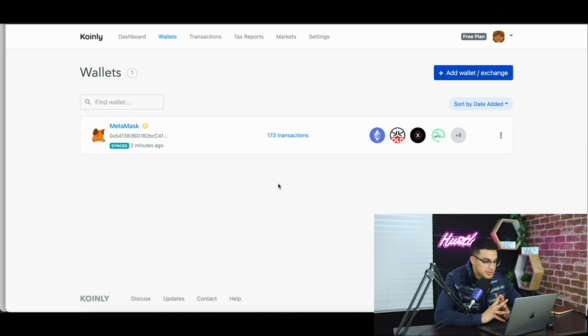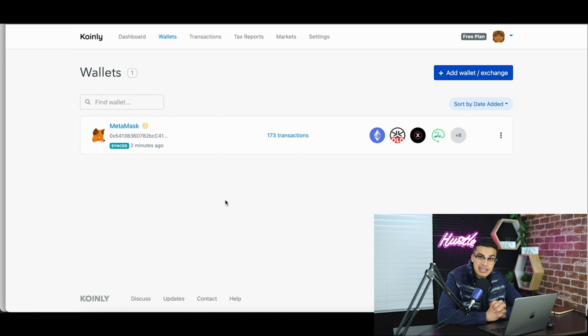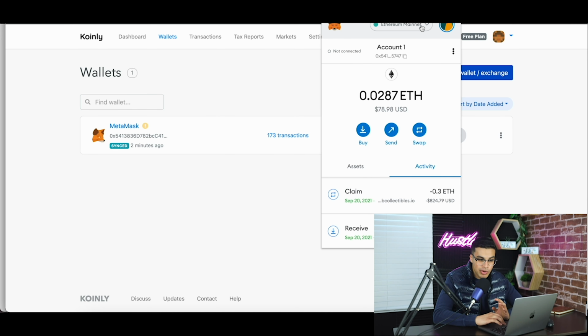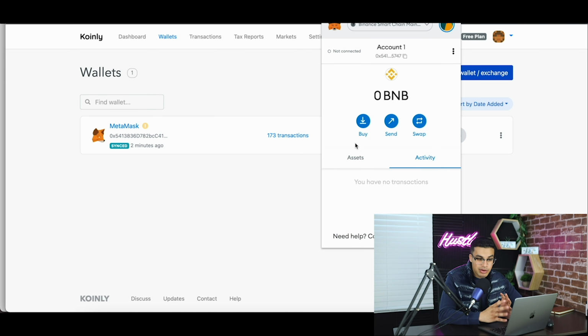All right, now that the report is made, it shows that we have 173 transactions on this specific address for this specific MetaMask wallet on the Ethereum network. Now, the reason I say this is because this is specifically for Ethereum's mainnet. If we go to MetaMask over here, we can see that we're on Ethereum's mainnet. We have Binance's mainnet over here as well. I don't have any transactions on this one, but I just wanted to let you guys know it doesn't import the transactions for Binance's, or let's say you have AVAX's mainnet over here. You have to do that specifically on its own.